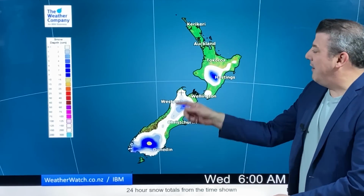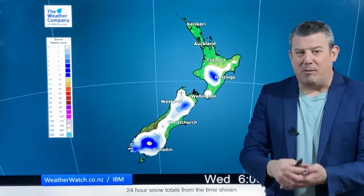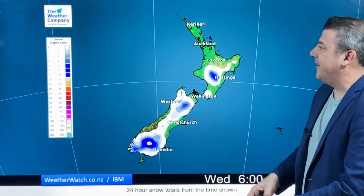And someone pointed out today, why has Mount Taranaki got nothing? And I honestly don't know why. It should be showing up, but probably because it's so short-lived, small amount there, but a little bit of snow on the top of Mount Taranaki as well.